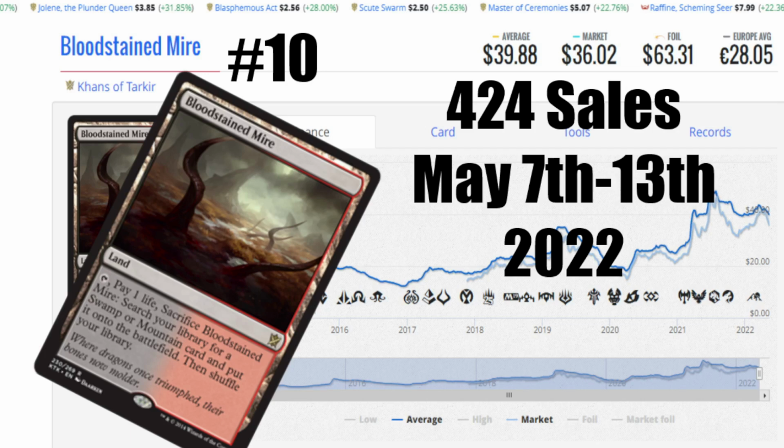They're only using specialty products, secret layer type stuff, but they've got to print it more often so players have access to it. Since it's legal in Commander, a lot of players want to get their hands on this stuff, and the price is a bit of a breaking point for a mana base. I see an average price of $39.88, the market price is $36.02 US, a foil is $63.31 US, and it's €28.05 to get this card into your house.